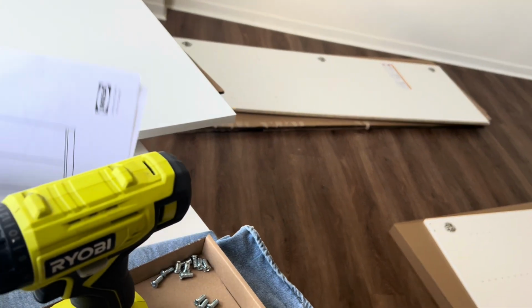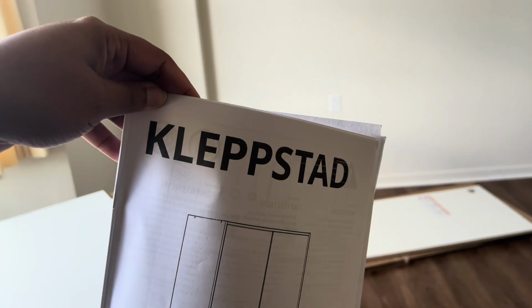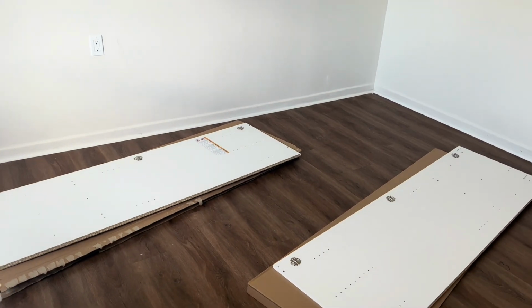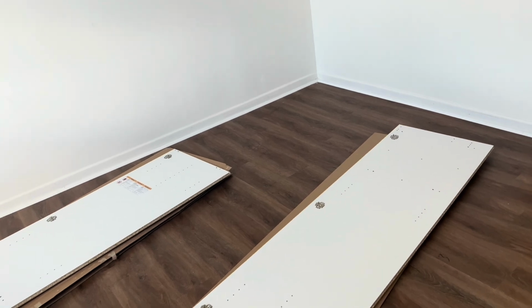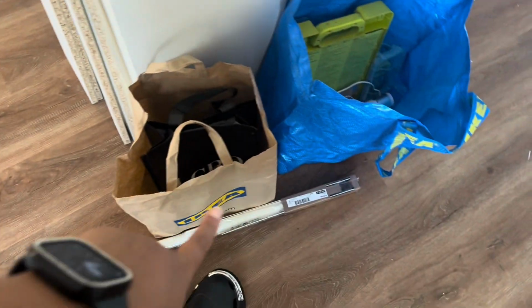I got this, is what it is, the KLEPPSTAD system. The nice thing about this, it comes with its doors and everything. All we had to do was purchase the rails, which is right here.